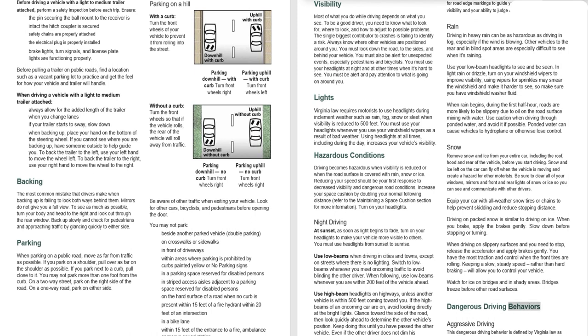Dangerous driving behaviors. Aggressive driving. This dangerous driving behavior is defined by Virginia law as the intent to harass, intimidate, injure or obstruct another person while committing one or more traffic offenses, such as failing to stop or yield the right of way, avoiding a traffic control device, or failing to give way to an overtaking vehicle.